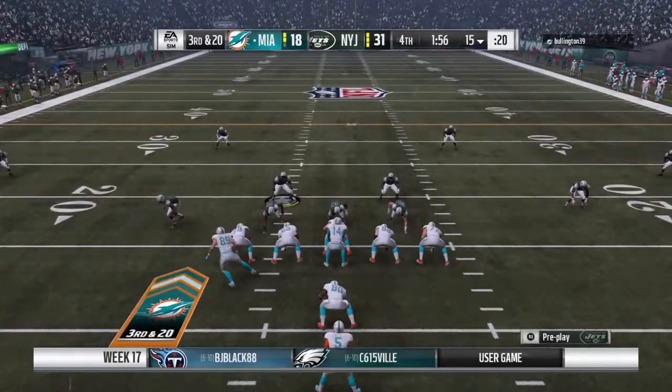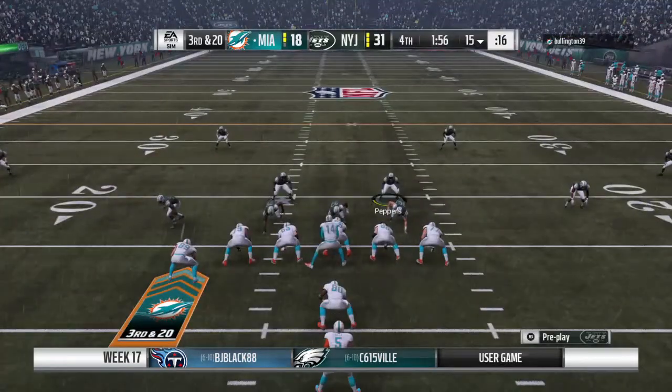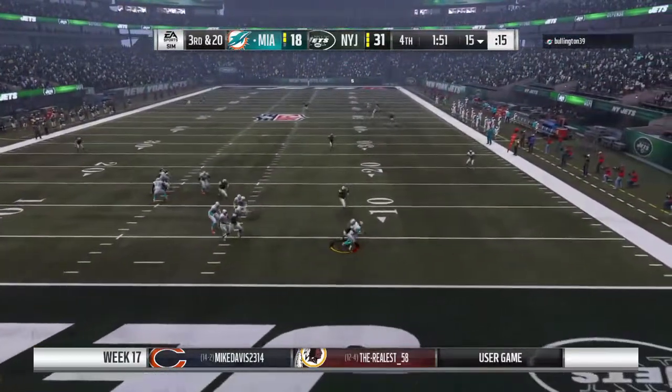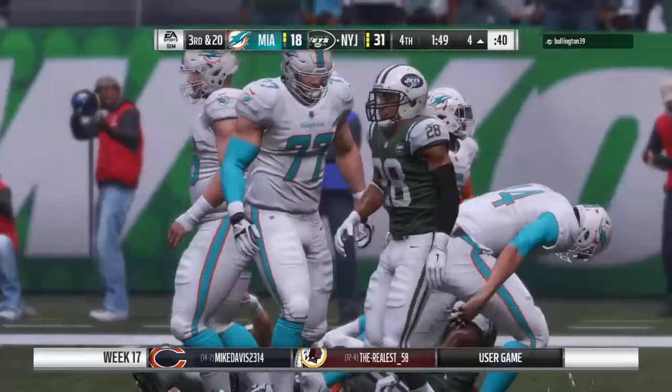Green 39! 3rd and long, it's Darnold. Rolling to his right. Nowhere to go here. He lost the football. And the Jets have recovered.